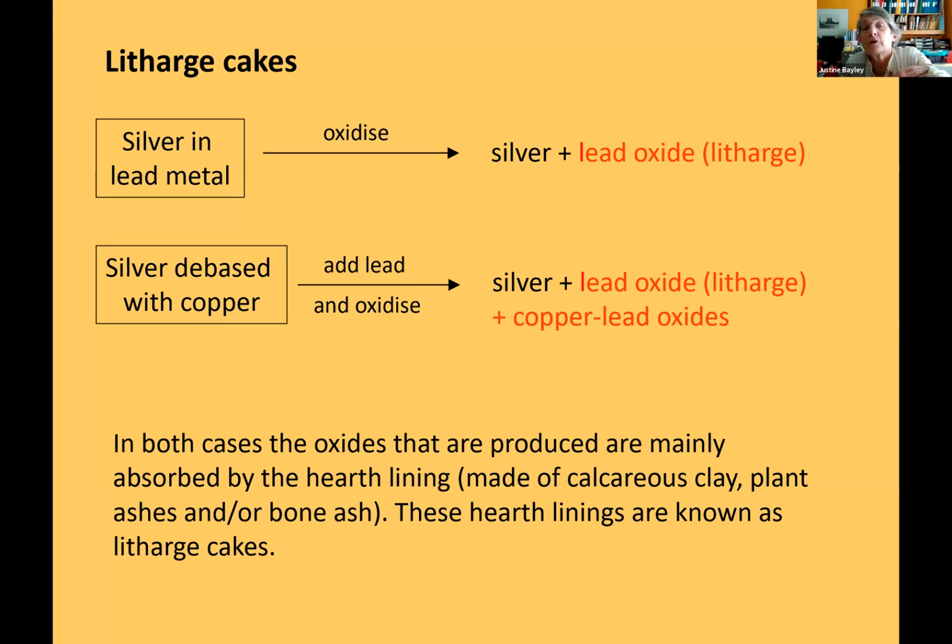You have silver in the lead metal, you oxidize it, produce lead oxide, which is absorbed by the hearth lining, and the silver is left sitting on the surface. And this impregnated hearth lining is described as a litharge cake.